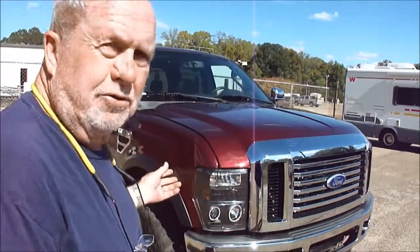And this is a great truck. You'll like it better in person than you do in this video. It's that nice, I promise you it is. It's a 2009 Ford F250, turbo diesel, four-wheel drive, Lariat with everything you can put on it. The four-wheel drive works in this Lariat package, folks. It's got it all. It's got navigation, moonroof, heated seats, power on both sides, got everything.